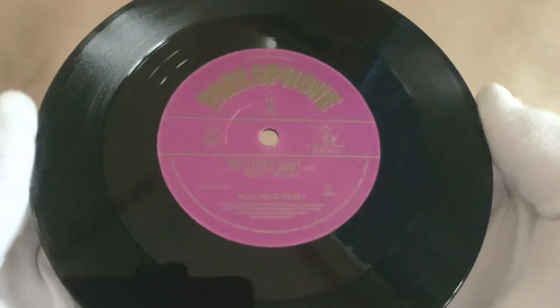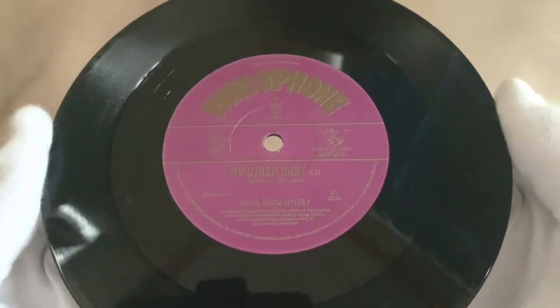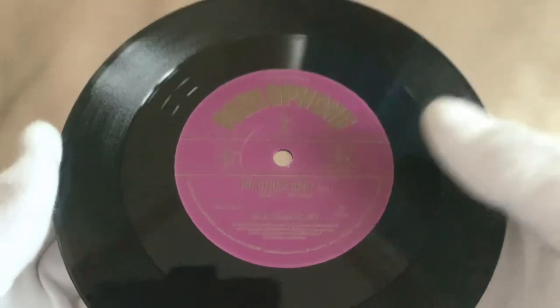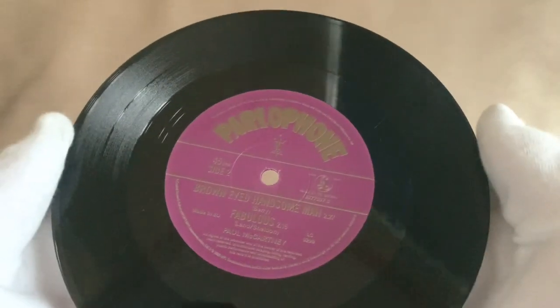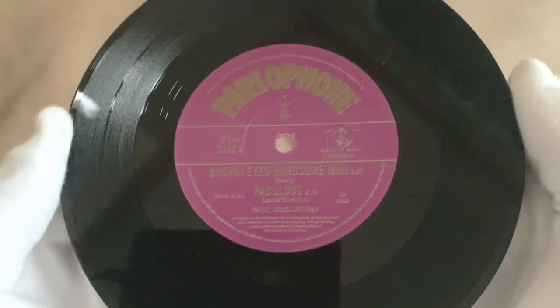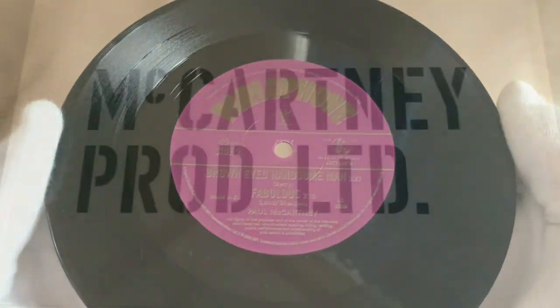On the right there you've got the Parlophone logo with the catalogue number and made in Great Britain. And at the bottom there you've got No Other Baby, written by Bishop and Watson and Paul McCartney. And on the B-side we've got two tracks there. Of course we've got Brown Eyed Handsome Man by Berry, and of course Fabulous by Land and Sheldon. And Paul McCartney right at the bottom. Fabulous single, really great this one.